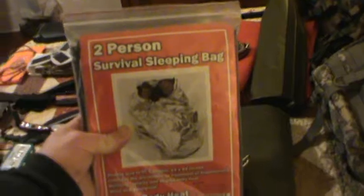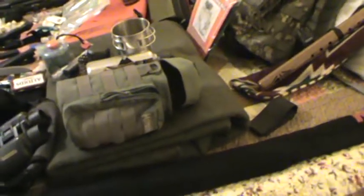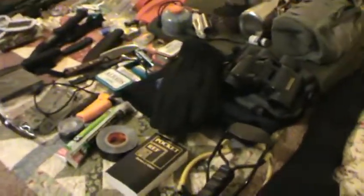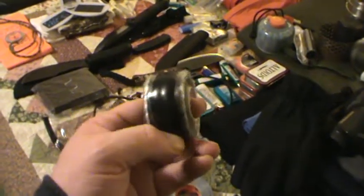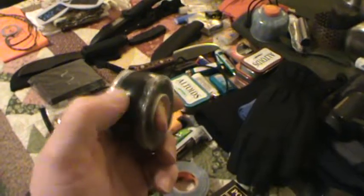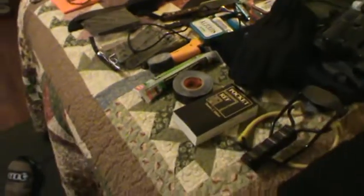Here I've got my 2-person survival sleeping bag, the Mylar, and then there's also 2 55-gallon drum liners inside that as well. You know, containers, shelter. That's something I'm still looking for. I want to get my waxed canvas tarp. Alright, so this is duct tape. This tape here, when you wrap it around something and then wrap it to itself, it actually welds to itself and becomes permanent. So I try not to use that unless it's something that I do need a permanent fix on.